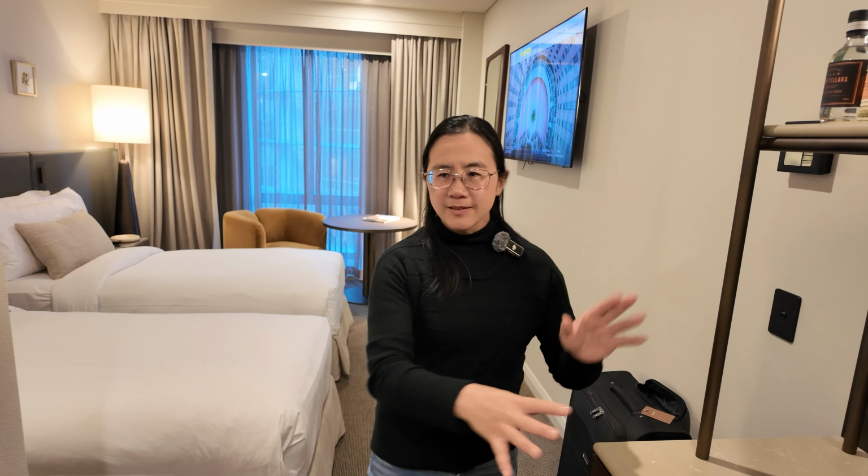I can sit in this corner if you wanted to. You can even sit on that side, the lounge, the corner.